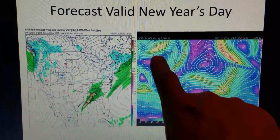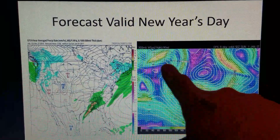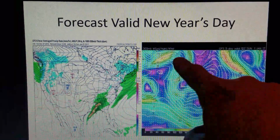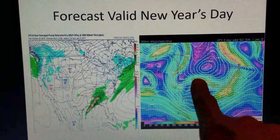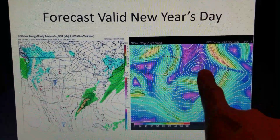Now, I want you to pay attention to this building ridge at the 300 millibar level, the 30,000 foot level with the jet stream. That is going to be a key player in what transpires from this point forward. We have a very deep trough of low pressure that is going to form off the Pacific Northwest, and we have another upper level low over central Canada.